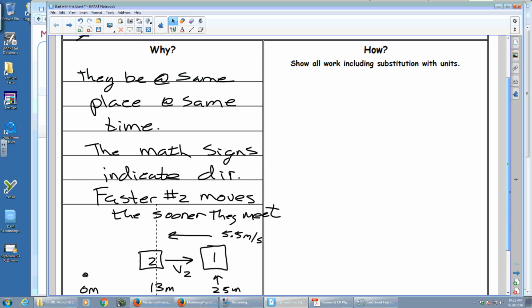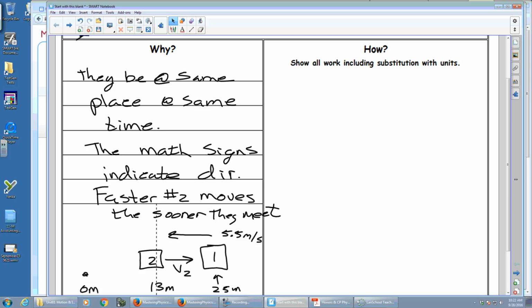Now for my how. My how is my mathematical solution. So I'm indicating my understanding in the language of math now, rather than the language of English or drawing. Just another language. Don't tell the math teachers that. That gets them angry, that they're really language teachers and they should be in the foreign language department. I hope they don't listen to the video.